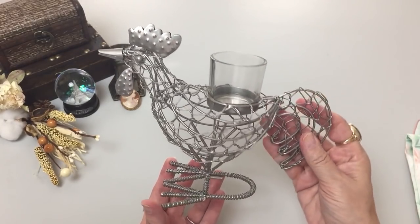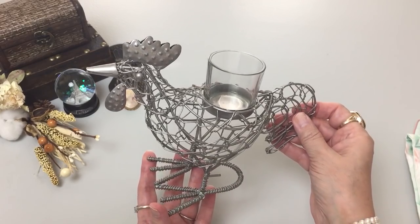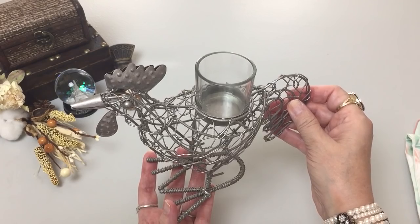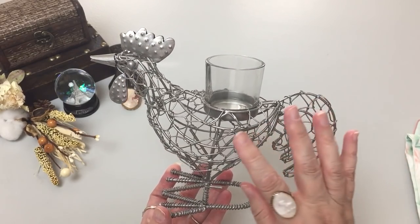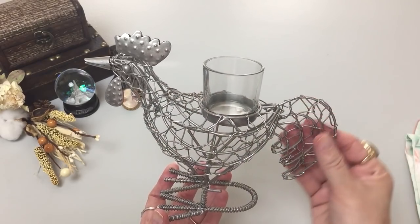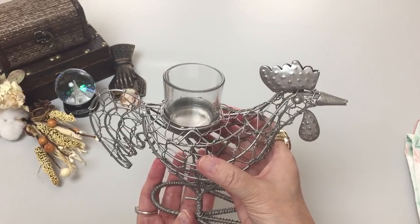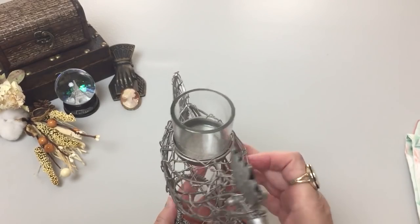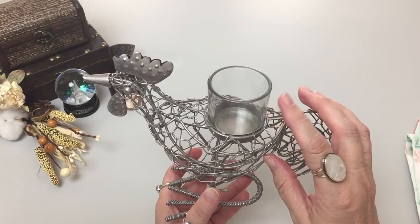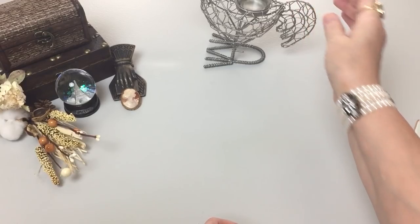I grabbed this for Handsome Assistant, and a lot of times the chickens that he loves will go somewhere in the house. And what I liked about this is it looks like the chicken wire is covering his body to form the chicken. So I thought that was absolutely darling. And we'll go ahead and put an LED light in it. And I'm just going to go ahead and place that here.